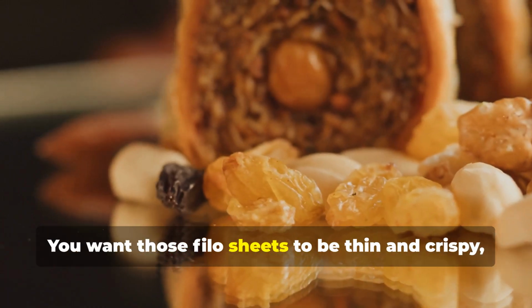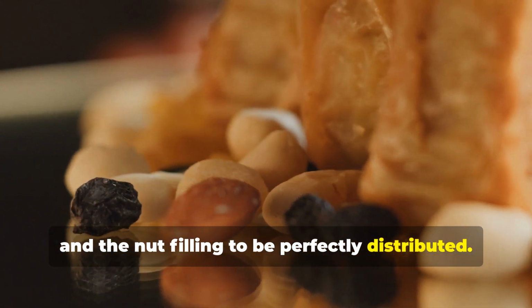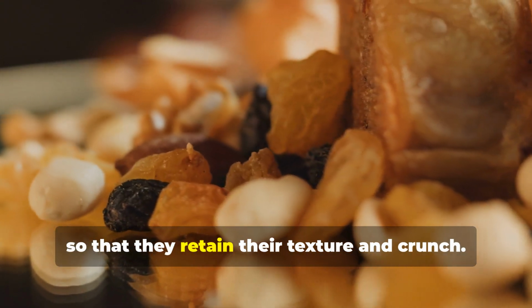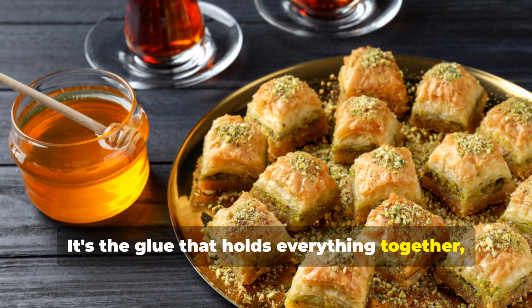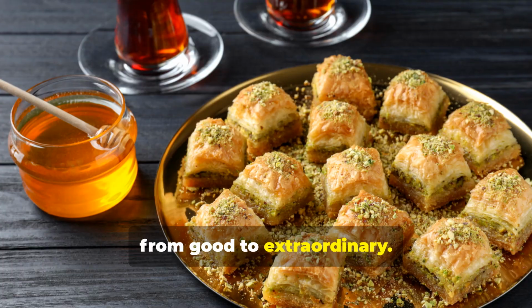You want those phyllo sheets to be thin and crispy, and the nut filling to be perfectly distributed. The nuts should be finely chopped, but not too fine, so that they retain their texture and crunch. And don't even get me started on that honey syrup. It's the glue that holds everything together, the final touch that elevates the baklava from good to extraordinary.